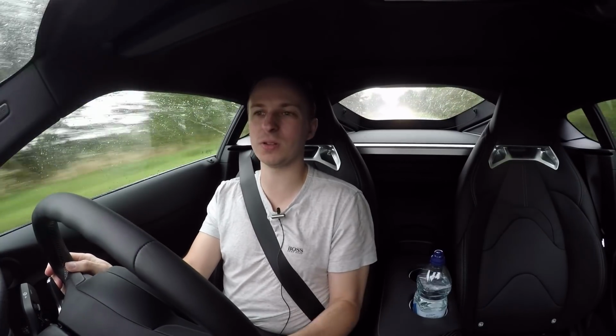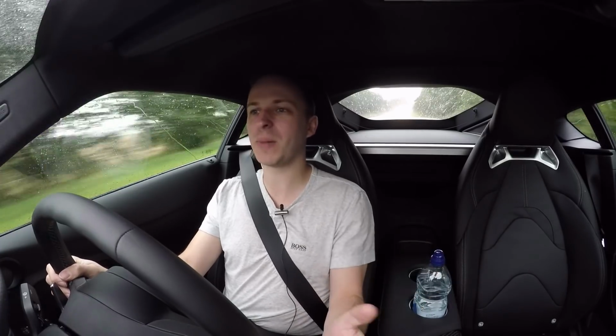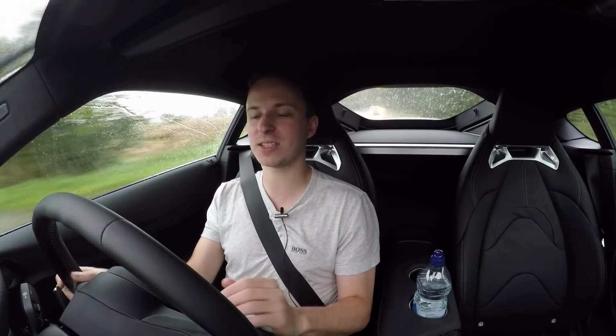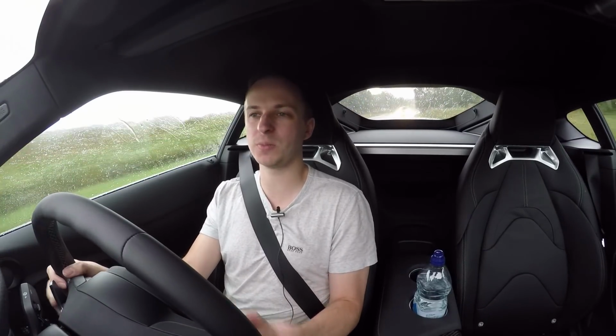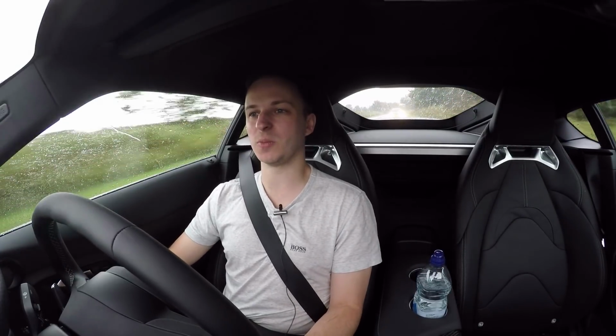I'd still have the control of being able to put the clutch in whenever you want, being able to clutch kick if you want, being able to manually change gears and rev match and heel and toe. Any day, I would much rather have that. And this car would be, I'm not going to say perfect, because I don't think any car is perfect, and I've already mentioned a few little gripes, but this car would be even better with a manual gearbox. So hopefully one day they'll bring that out.